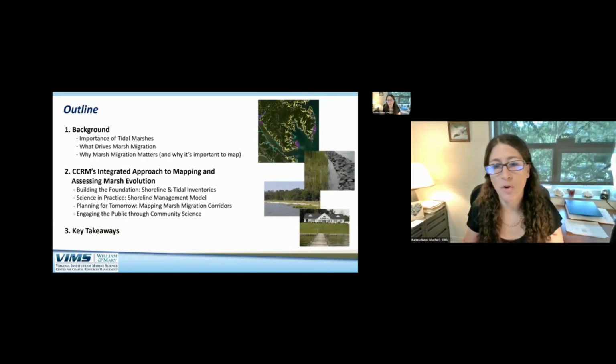So here's the outline of what I'm going to share with you today. I'll start with a brief background on tidal marshes and why marsh migration is important. Understanding these fundamentals helps us to identify the kind of data we need to collect and map in order to model how tidal marshes may evolve in the future. Next, I'll walk you through how we approach this work at CCRM.